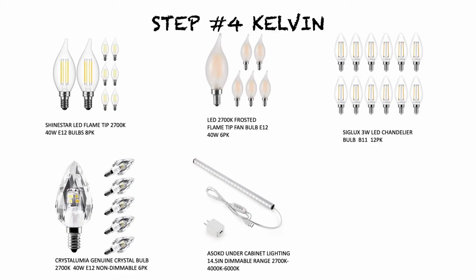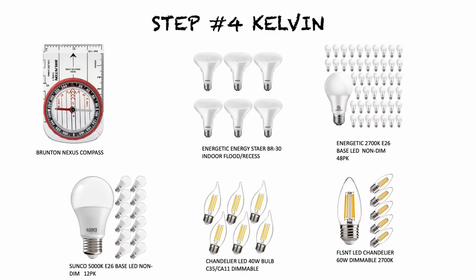LED bulbs are a great option because they are energy saving and they come in a range of kelvins. They also come in a range of sizes and shapes, so you will find them for your recessed lighting, your chandeliers, fans, and regular lamps. They also come in dimmable. It's also helpful to have a compass so that you can tell which way the window is facing if you're not sure, because this will guide you on what Kelvin of bulb to put in that room. So if it was a north-facing window, perhaps you would want a more neutral or a warmer tone bulb.